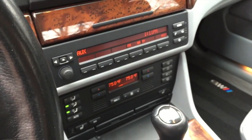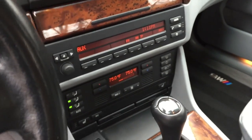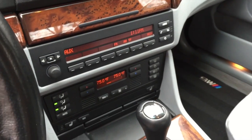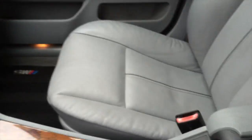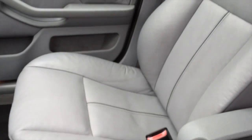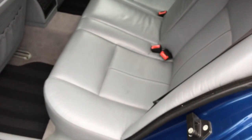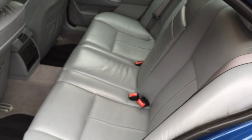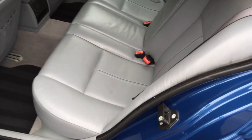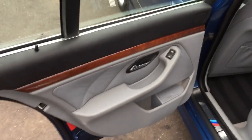Interior wise, the one big thing I added was auxiliary. I added an April of 2003 CD unit, so it does have auxiliary in it, and I will be including that with the car. In terms of wear, there really isn't a whole lot to note in here. As you can see, the passenger seat is in excellent condition. The rear seats are both in very good shape. Again, it looks like hardly anybody sat back there in my ownership. I have a hunch that was a similar story with the other owners of the car, so it's in great shape. The door panels, all 4 of them, are in excellent condition.